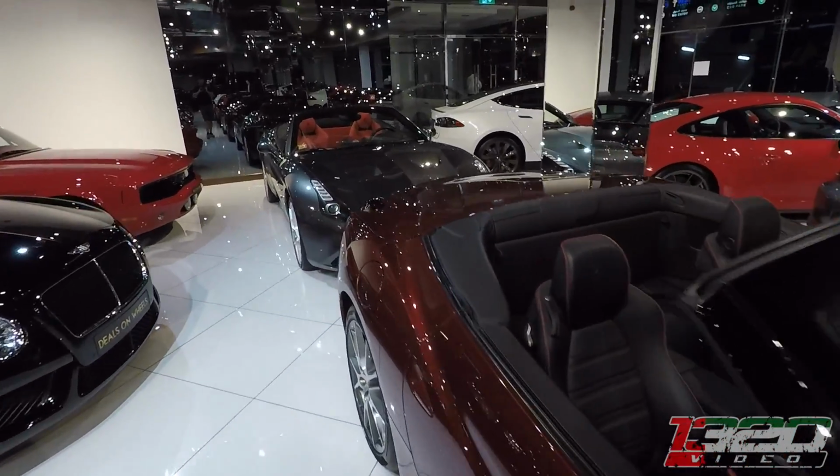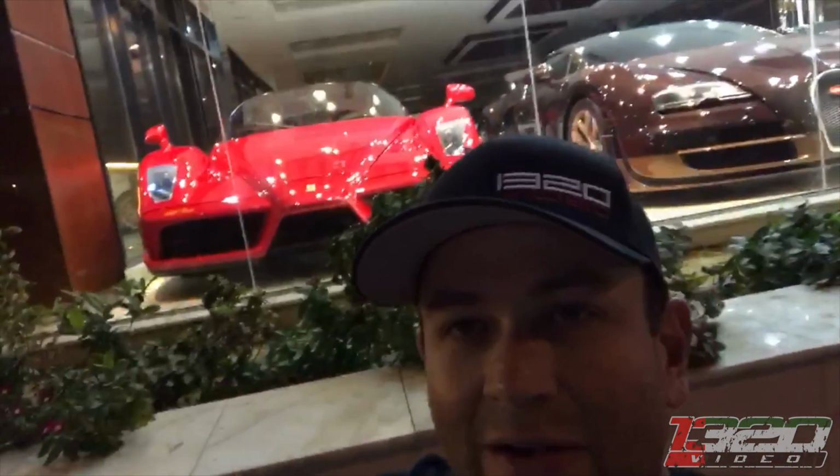Crazy collection. So I'm driving away from Beals on Wheels after seeing the red Enzo, and I'm heading to the exotic dealership that I originally pulled off the highway to go check out, and no more than a half block down the road, I drive past this and slam on the brakes. Hey, it's another red Enzo. What do you know? What the hell?